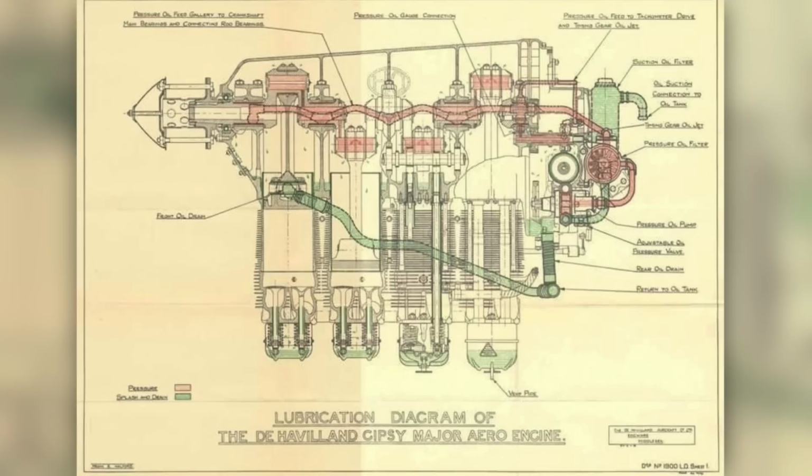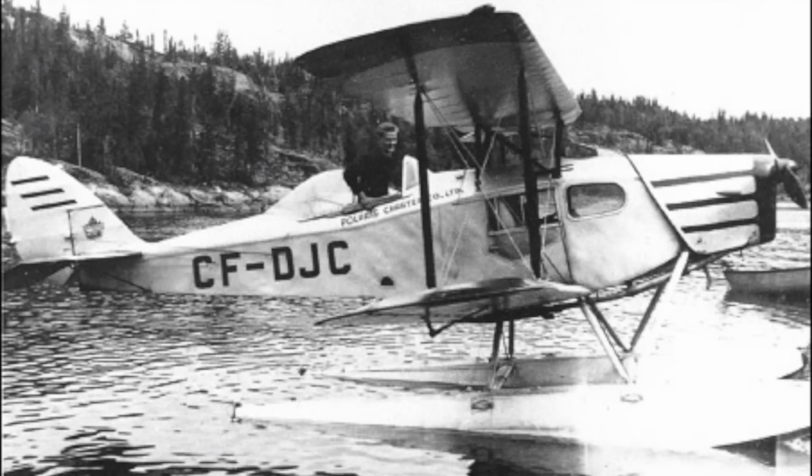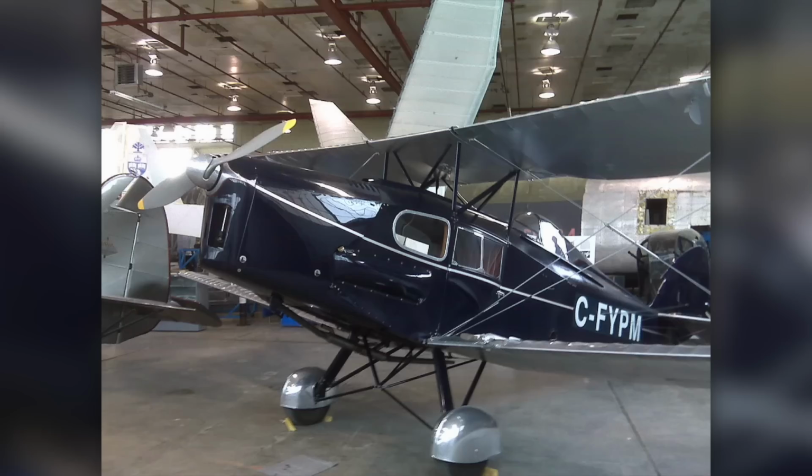The most important difference was the engine, as it was a 145 horsepower Gypsy Major 1C instead of the 120 horsepower Gypsy 3. The de Havilland 83C was fitted with a larger cockpit opening, a larger windscreen and canopy for cold weather operations. The Canadian-built Fox Moth was an excellent and economical bushplane. Between 10 and 15 aircraft still exist worldwide, and one is still flying in Gatineau, Quebec with Vintage Wings of Canada.